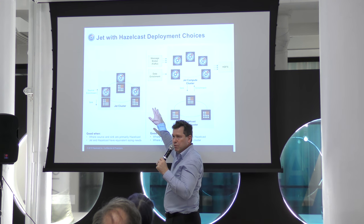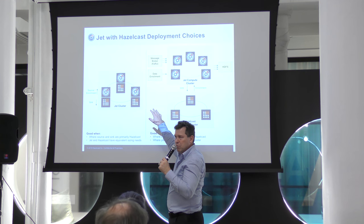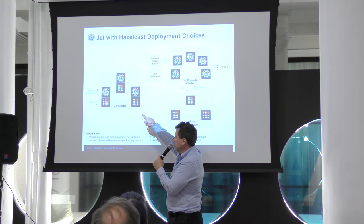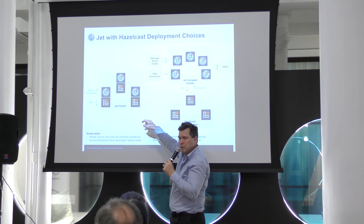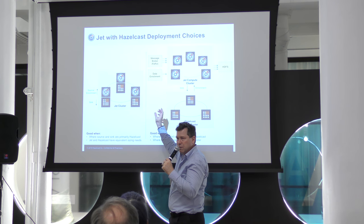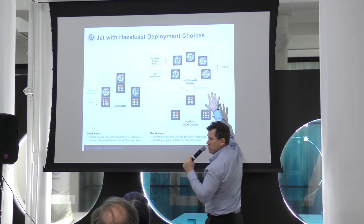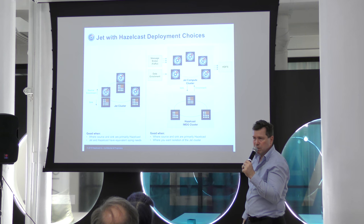The other super simple way of doing an application with Jet, kind of what I was alluding to before, if you've got a Spring Boot app or something, is you can just have an application that combines the aspects of Jet and Hazelcast, with everything in a single cluster. So that's super simple. I think the one on the right is a much more realistic deployment.